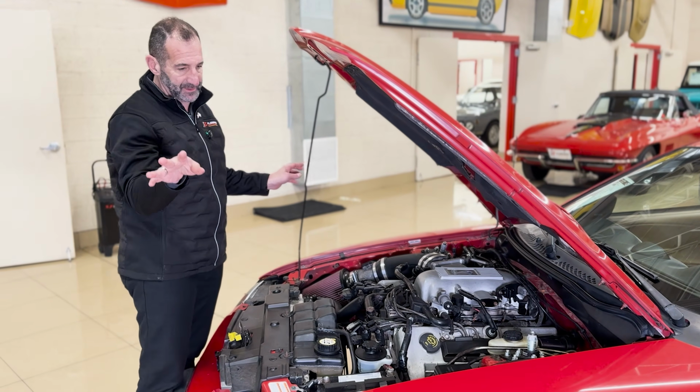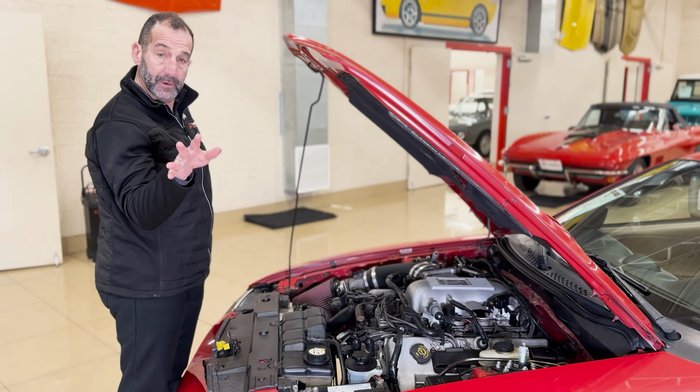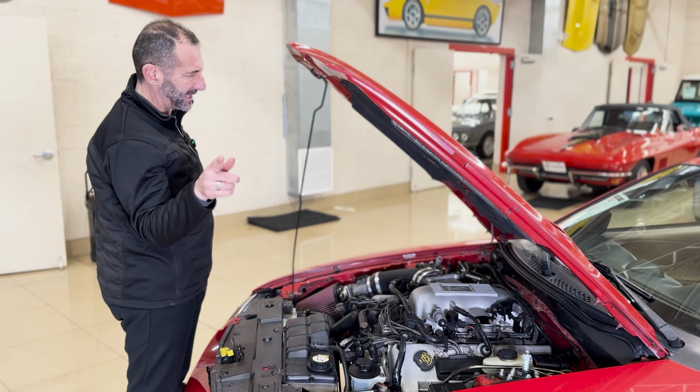Lastly, what I like to point out sometimes is when you're buying a car like this, you want to know whether it's been in an accident or not, right? You know what, Tone? That's good. I didn't even think about that.